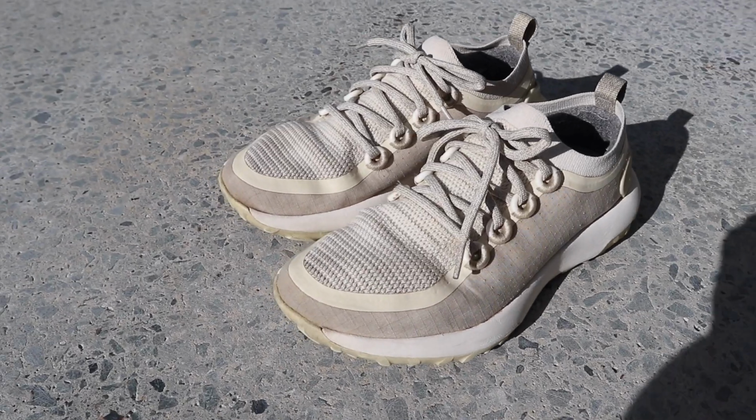So you better believe it when I say I'll give you an honest and thorough review of these Allbirds Trail Runners in the area of comfort, how they do on hikes, how they do on runs, are they actually sustainable, and finally, are they worth the price tag?